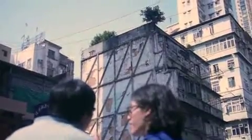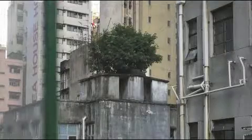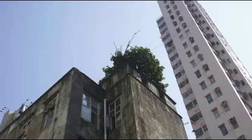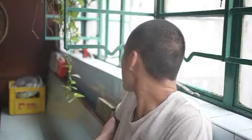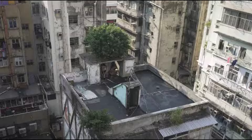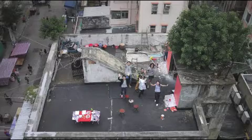This type of architecture, it encourages people to communicate to each other. And I think this tree is a great example of that. The tree is allowed to thrive on such an old building with such character that it almost becomes part of the building, and the building becomes part of the tree, and then relating to the community as well.